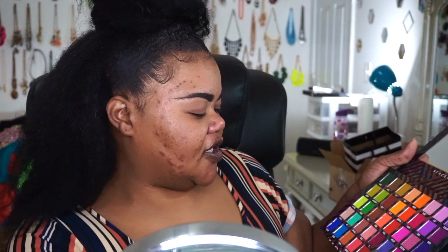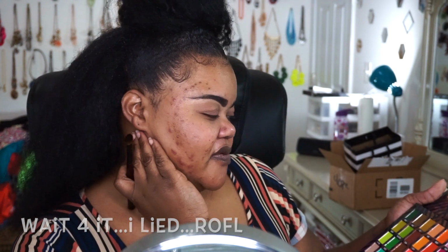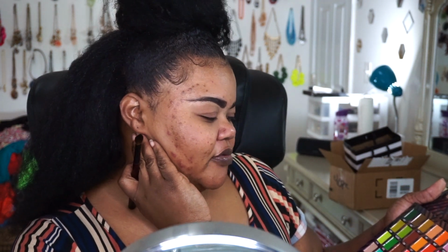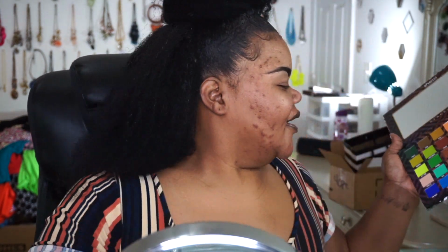Taking a Sonia Kush brush, and this is going to be a pretty easy, quick look. I could be lying. Yeah, I'm probably lying because I see some other stuff I want to go into and play with. There I go, lying to you guys out the gate. Lynn, stop lying to people out the gate, girl. I'm looking for something to base my eyeshadows with. Here we go.